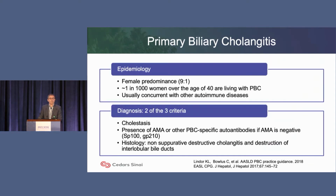PBC is a disease of female predominance. On average, it's estimated that 1 in 1,000 women over the age of 40 are currently living with PBC. And usually these patients have other autoimmune diseases, such as thyroid disease and celiac disease, to name a few, in addition to CREST, which tends to be common.